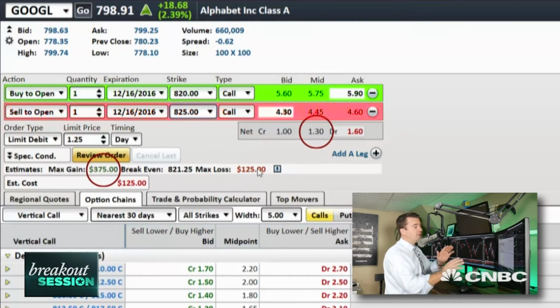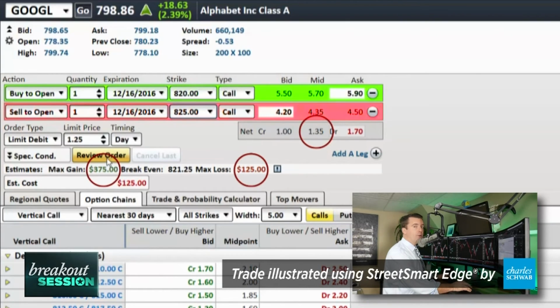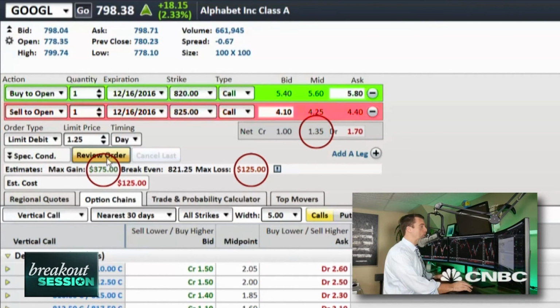Now, I always like to scale back at a 50% stop loss. So if the $125 premium that we outlay here drops down to, call it, 62.5 bucks, then we want to get out of this trade and contain the risk. Always consider the risk before you start getting wrapped up in the reward. So review order, place the trade, and it's working.